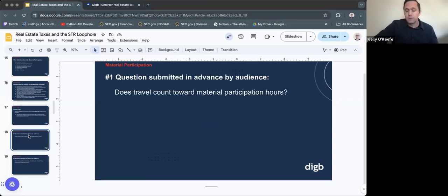Perfect. Thanks for taking us through that, Kelly. Yeah, I feel like understanding what the material participation requirements are and what hours count is pretty critical to claiming the short-term rental loophole. Thanks for walking us through it.